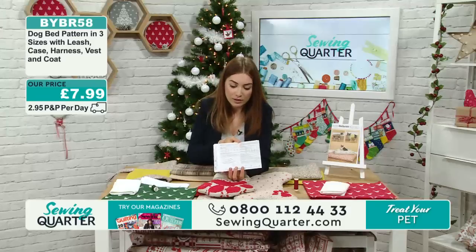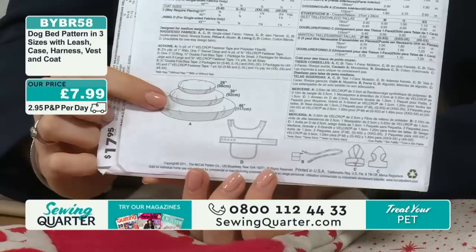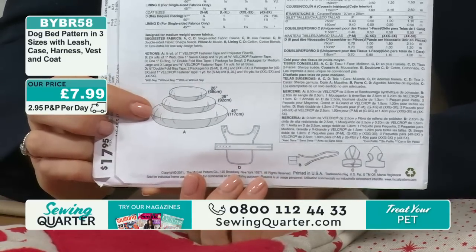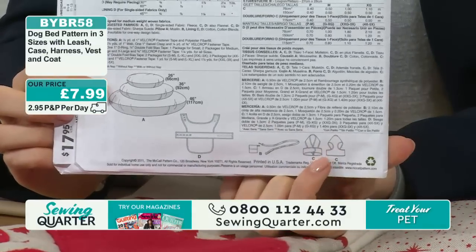And again, just on the back, you can see those three different cushion sizes. So nice to have maybe in the lounge, depending where your dog lives. And you can see there the coat, the lead container and the harness.